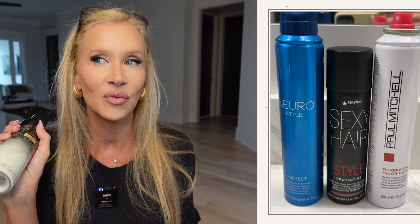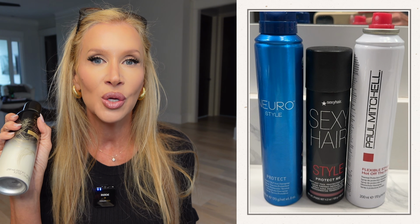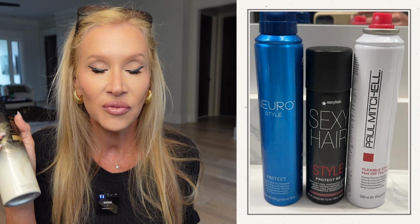Okay, so let's read. Shake and spray onto dry hair to instantly condition and protect from heat tools up to 450. So this is going to be something I use when I use the wand on my hair. I spray each piece. So we'll see how this goes. We'll see if it compares to my Neuro or the three that I really like. The good thing about those is they're not as expensive, and they have a little bit of hold. So we'll see how this does, but I wanted to try it.